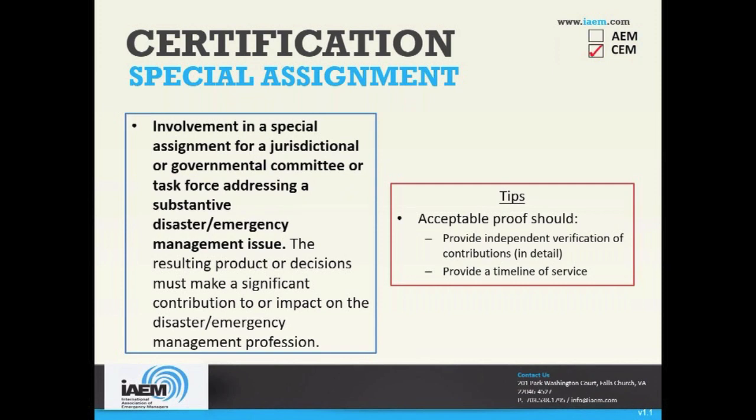Special assignment, I mentioned a little bit earlier, but involvement in a special assignment can be for the company or for the organization that you work for. It doesn't have to be for an outside organization. So given a special assignment that contributes to comprehensive emergency management, that provides or produces a product that's helpful for emergency management or disaster management, then that will qualify. I say it will qualify assuming that you provide the independent verification and the timeline.